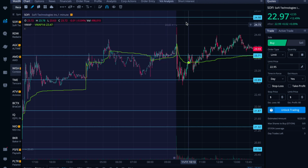Obviously, to the upside, the next thing I'm looking for is that run at 25, like we said. And then if we need it, we have a couple levels here in the 21s that should provide support if it's needed. But we'll keep an eye on it and see what evolves over the coming days.